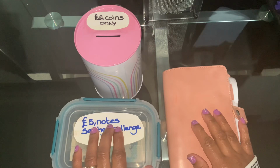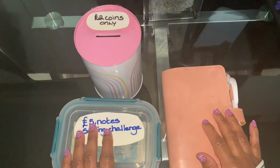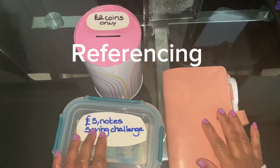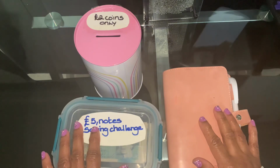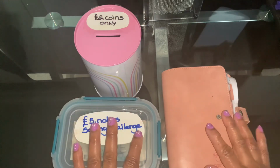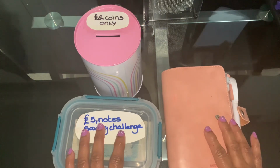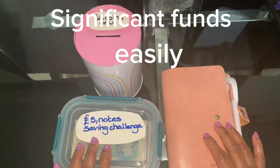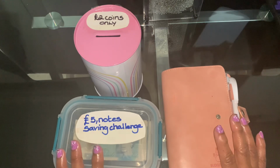Today's topic actually entails checking in step by step. Today I will be showing you the simplicity of adding to some saving challenges. I will be referencing all of my challenges on the table, even though there are only a few, then I will be adding them up, thus highlighting progress over 3 weeks. I will also be referencing some gifted funds to date and showing you how small saving challenges and gifted funds can become significant funds easily. Then I will be addressing a comment and sharing any other information.